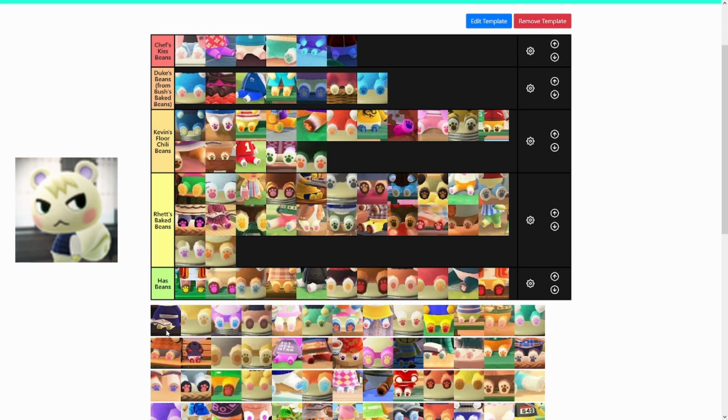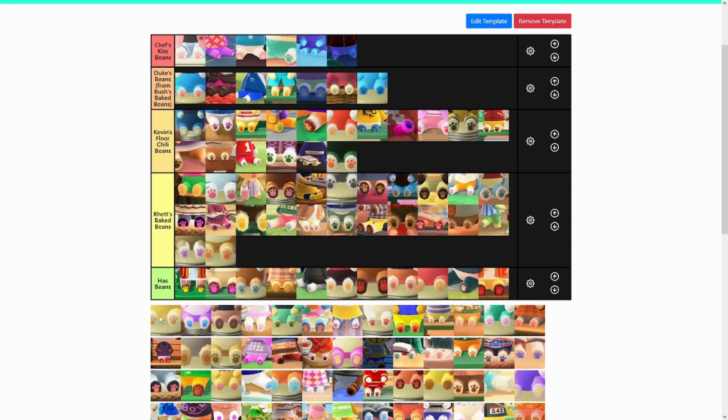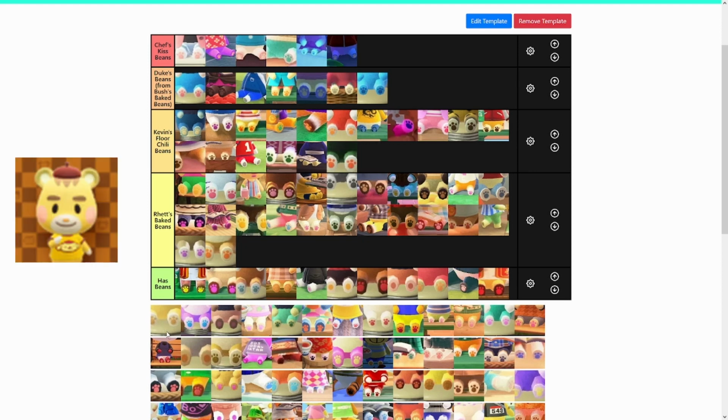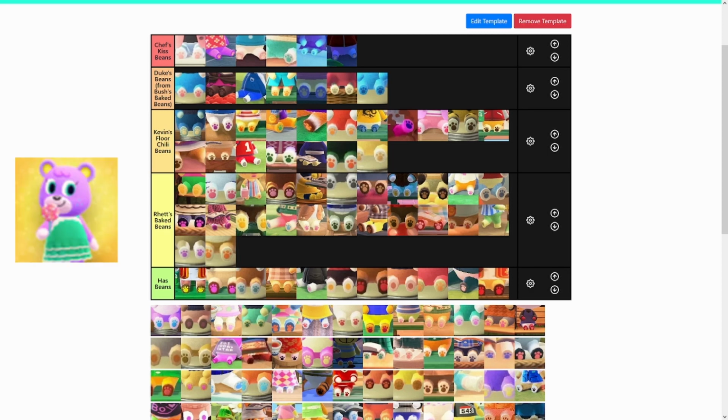Marshall, look at the beans. They're so tiny. I think Marshall's beans are going into Kevin's Florida chili beans. Next, we have Marty. Marty's beans, actually not a bad yellow, to be honest. I think these could definitely go a little higher in the ranking, so we're going to Kevin's Florida chili beans with these.